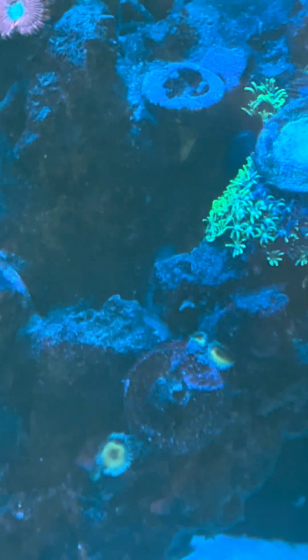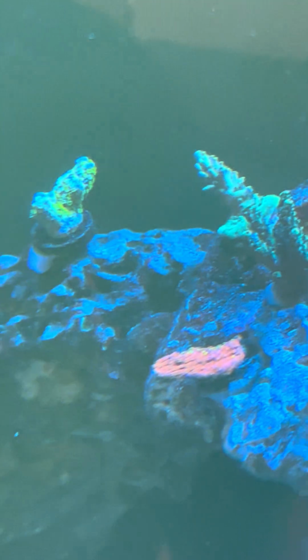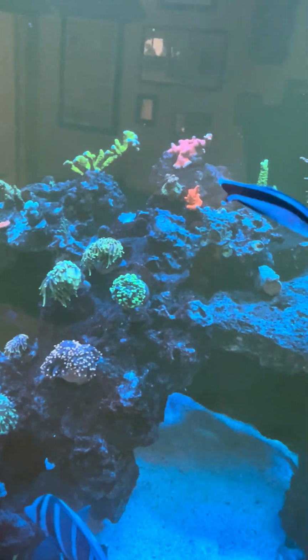It's mind blowing. So you can see this one. This one's a frag. I fragged that one and moved a piece over there so I could get two pieces going. So you broke a piece off and then glued it over there? Yeah, I just super glued it. And it doesn't affect it? No, it's like planting a tree. It's a slow process though. Slow.